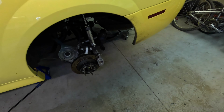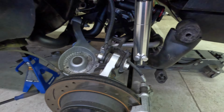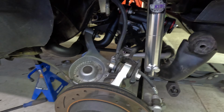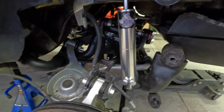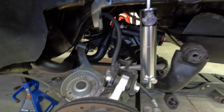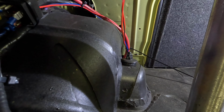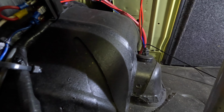Springs are out, suspension's hanging. Exhaust is down on the floor. Probably wouldn't be a bad time to pull that center section out and start building a 373 setup for maybe some 28s. But one thing at a time. Stick with me.